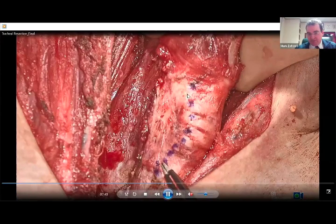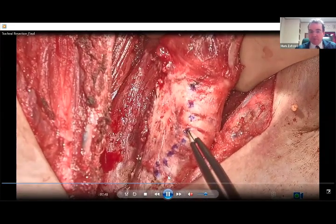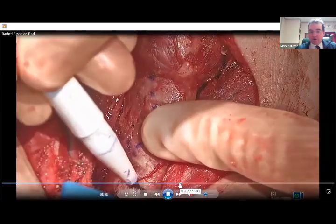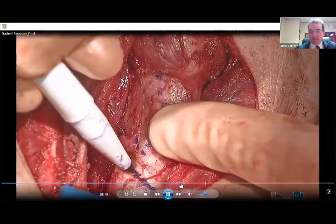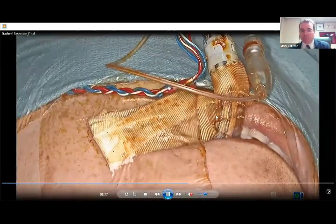So in this case, these are the 9 rings that are resected here, with a dot on each ring. And now we're going to draw it out here. I'm going to skip ahead a little bit. So this is the endotracheal tube that's been prepped out here.